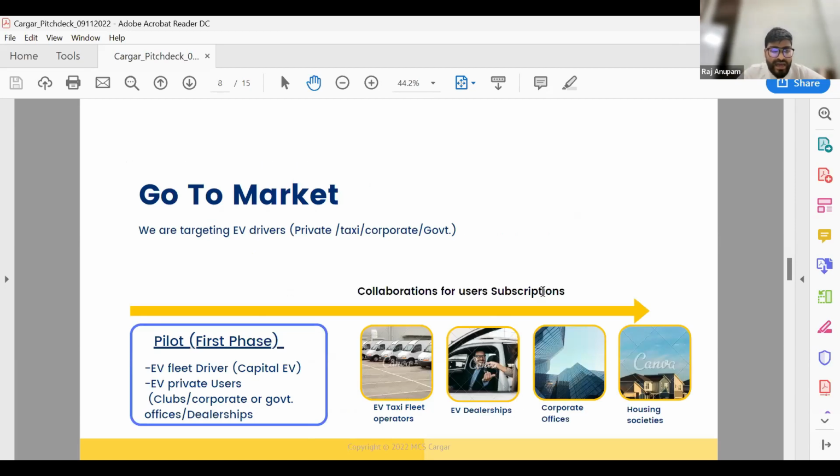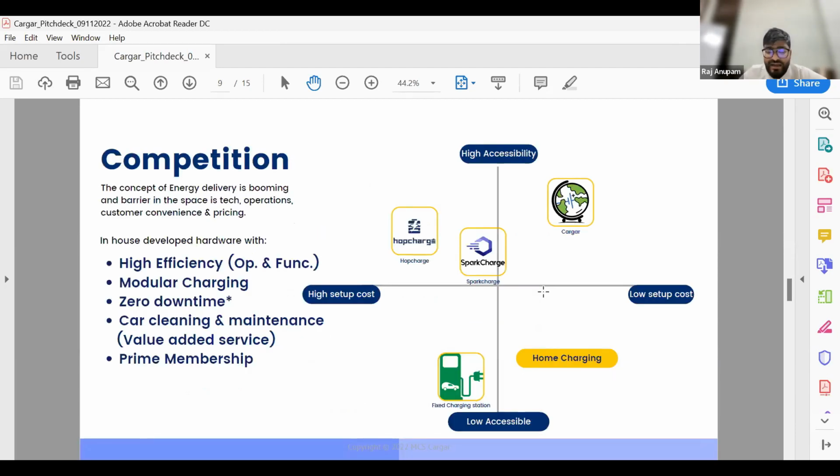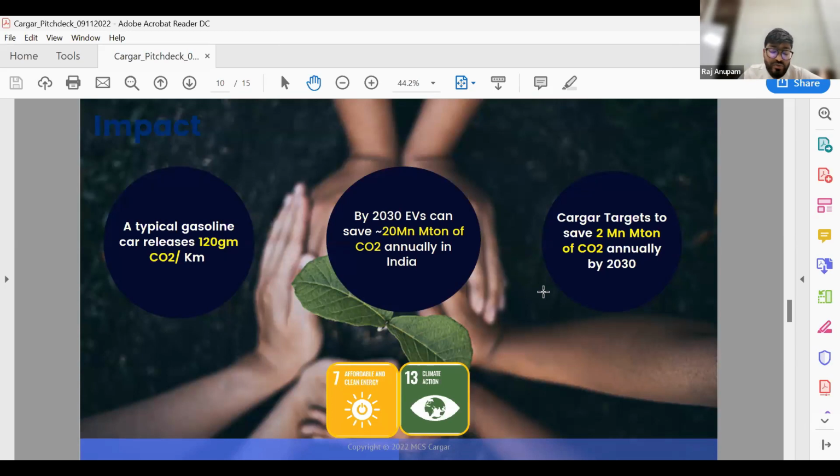Our go-to-market strategy: we have collaborated with one of the electric vehicle fleet operators in the state, Capital EV in the city of Gandhinagar, which has a fleet of 100 electric vehicles. We are also in talks with a couple of clubs, corporate offices and dealerships for selling our model. We are proud to say that we are one of the fifth company in the world doing this, and there's one more company. We are highly accessible, our setup cost is very low, we have a proprietary modular charging setup, we are efficient, and we can also provide value-added services. We can save 2 million metric tons of CO2 by 2030, and we address SDG 7 and 13.